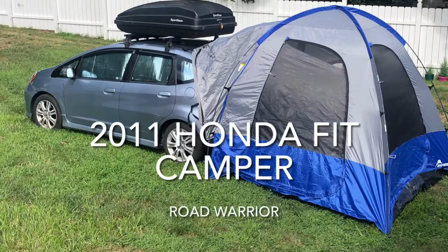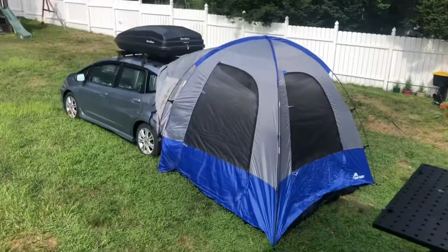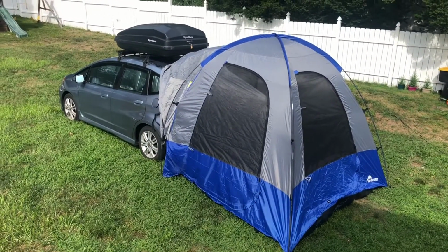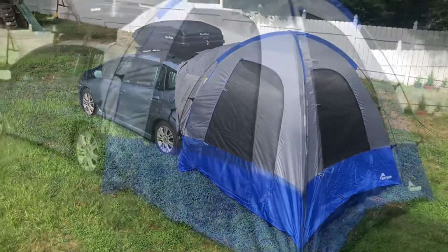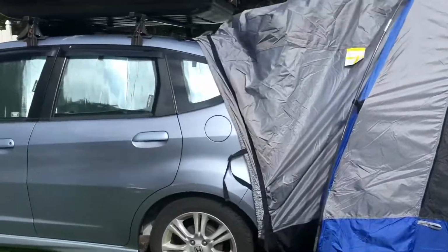All right, guys, this is my 2011 Honda Fit camper. I ended up just getting this tent online, Amazon. I saw a lot of people online doing a little car camping, so I wanted to make my own.